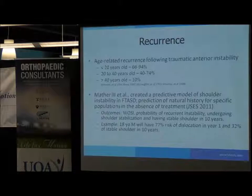As far as the biggest risk for recurrence, it really is age. I mean, that's really what it comes down to. You have a 17-year-old athlete who dislocates their shoulder traumatically. They're going to have a redislocation rate anywhere from 60 to 90%. The older people get, the lower their redislocation rate is, and that's relatively straightforward.